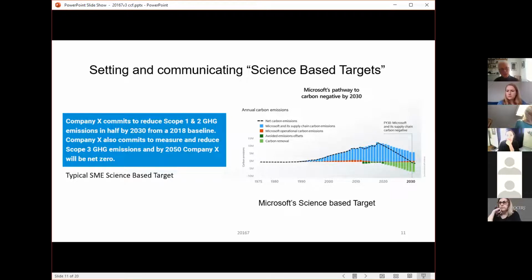And I think it's also quite interesting to look at how Microsoft did this. Some of you may have heard that Microsoft say they're going to be carbon negative by 2030. Well, what do they actually mean by that? Well, they have signed up to SBTI, which is good, and they are being clear about what they're planning to do, so people can unpack it. You may think it's not fast enough or too fast or whatever, but they're being very clear, which is good. And so here they've got 1975, 2030, and obviously they didn't really exist in 1990. And the Microsoft and its supply chain carbon emissions are here in the pale blue. And they're aiming to reduce those from, I think it was about 2018.